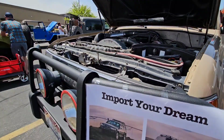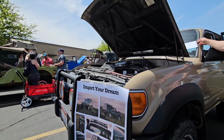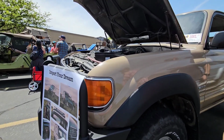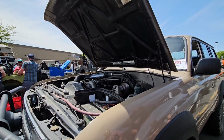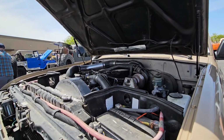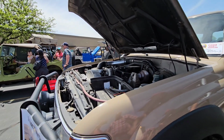Good, yourself? Good. Is that your rig? Yeah. That's an Isuzu 4BD turbo diesel engine. Okay. Yeah, we did a conversion on it. I was going to say, that's not a Toyota motor. They didn't put those in there. Well, it's turbo too, huh? Yep. Nice. Very cool.